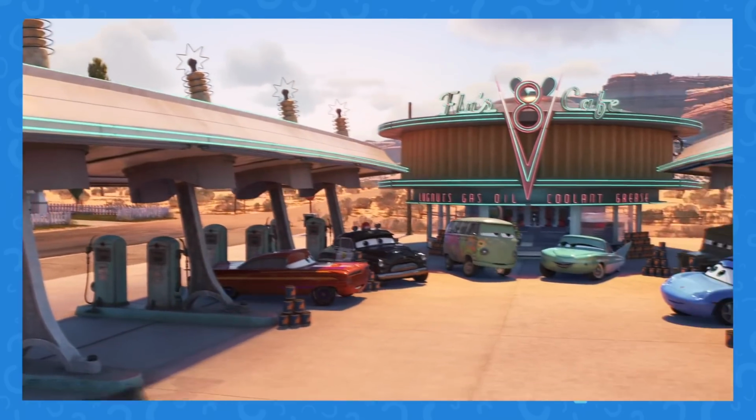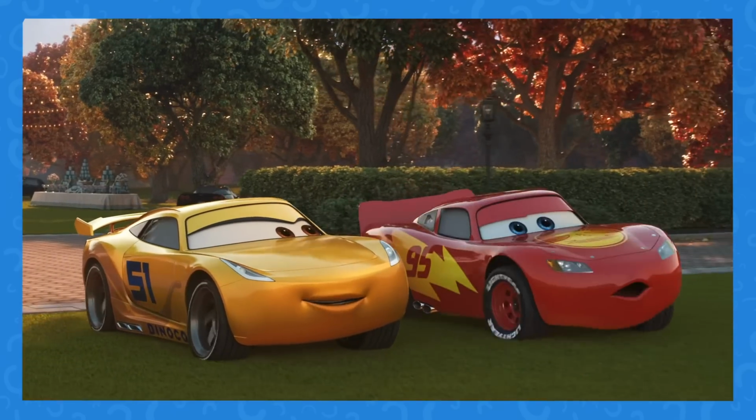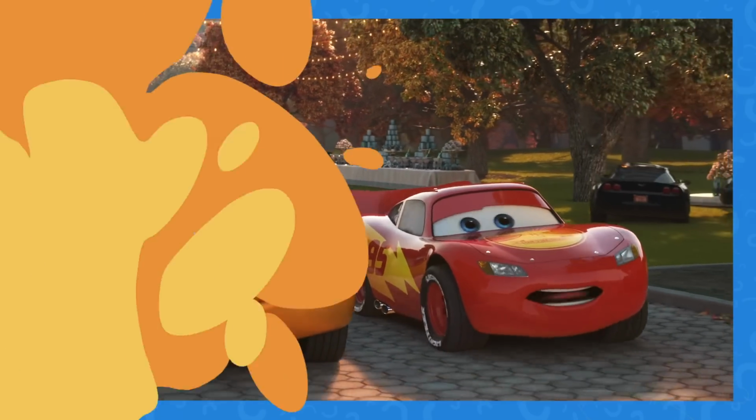We get to see old friends that maybe didn't pull a lot of focus in the later films like Sally, Luigi, and Fillmore. We also get to see a little catch-up between McQueen and Cruz, who helped him immensely in the last film. "And I'm learning French." "Wow, that's a lot." "Oui."